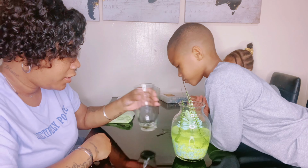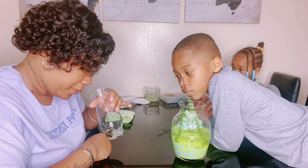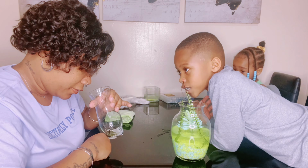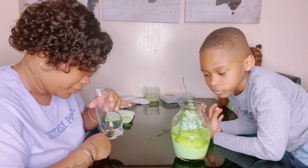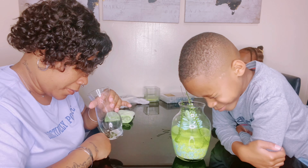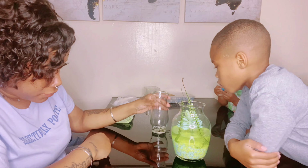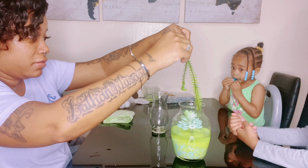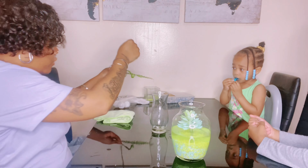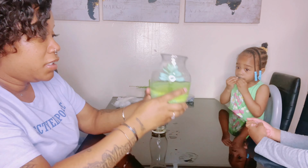Let's see how many in there. 1, 2, 3, 4, 5, 6. Wait. Yeah, 6. Alright. Oh, the tadpoles. You can take these out. Set them over here. They're so pretty. I kind of want to keep them. But then they're kind of throwing off.